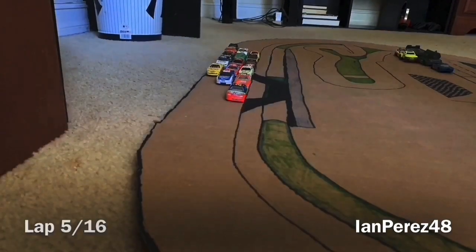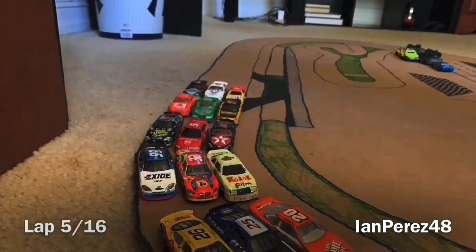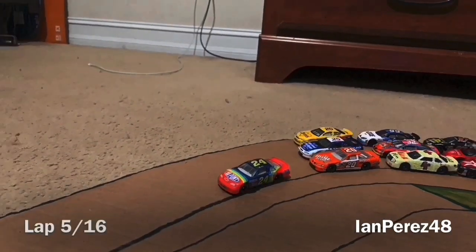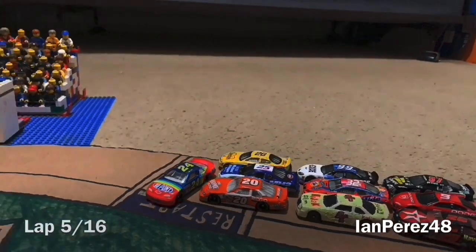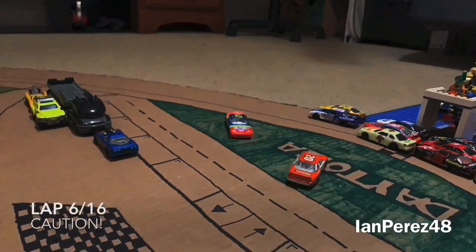He blocks the inside lane. Could the center lane get the run? Here comes the outside lane. What a beautiful flyby view from the backstretch to turn 3. Here comes the outside lane with a big run. Here comes Gordon making a block. Jeff Gordon gets put in the wall. Around goes 24. Tony Stewart, the number 20, gets collected.